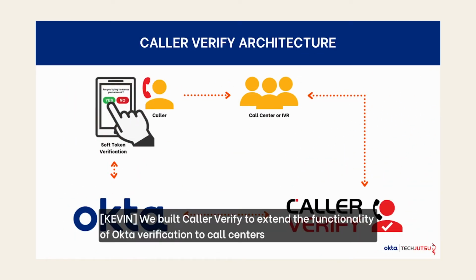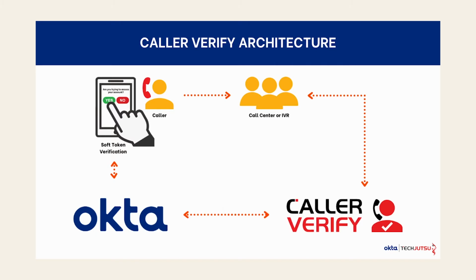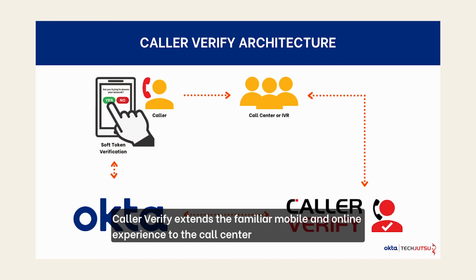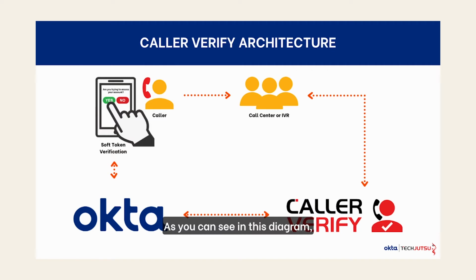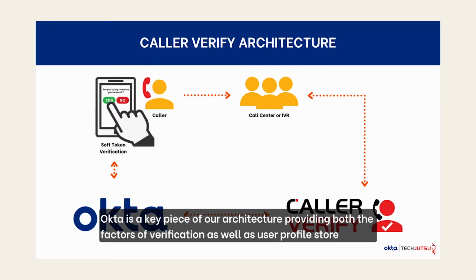We built Caller Verify to extend the functionality of Okta verification to call centers. Caller Verify extends the familiar mobile and online experience to the call center so that your customers feel comfortable no matter what platform they interface with you on. As you can see in this diagram, Okta is a key piece of our architecture, providing both the factors of verification as well as the user profile store.